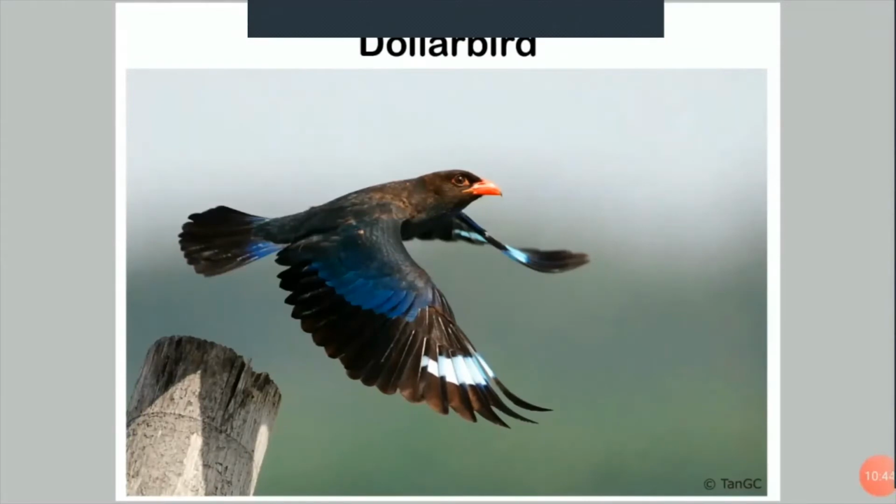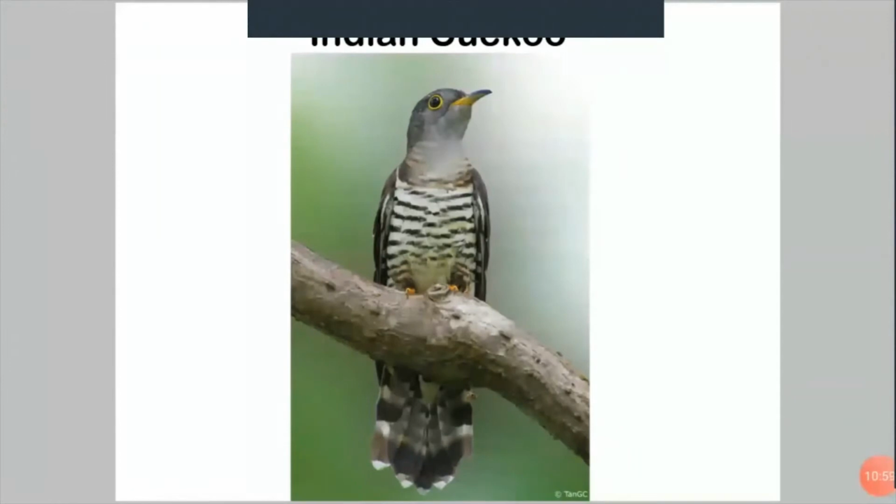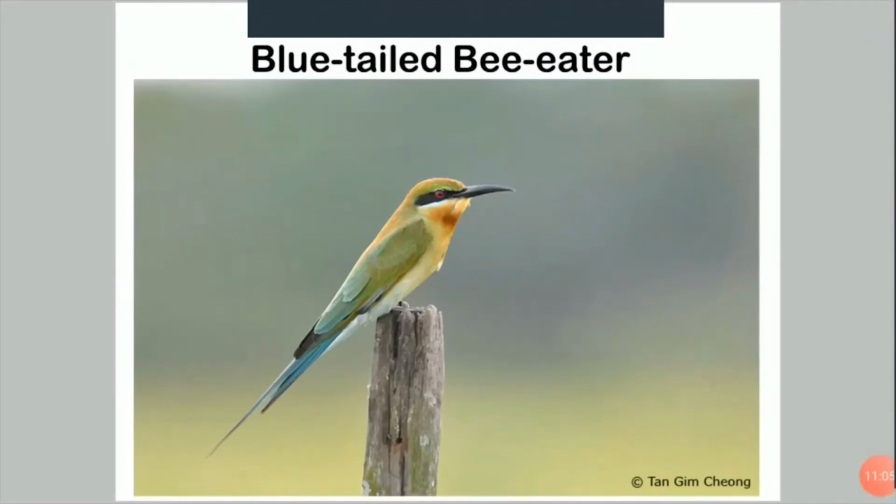This is a dollar bird, known for its patches of white on its wings. Here's a tiger shrike, a migratory species. And this is an Indian cuckoo. Okay, we also can see bee-eaters like this blue-tailed bee-eater. And this bird is very interesting to watch when it's feeding. It catches insects like bees on the wing and flies to a perch and then smashes the insect against the pole to try to remove the sting before swallowing the insect.